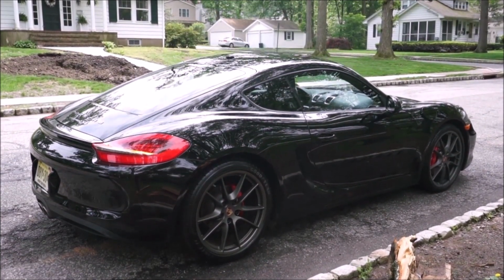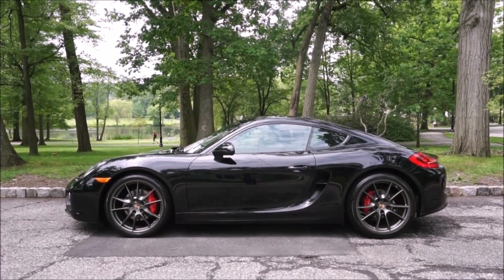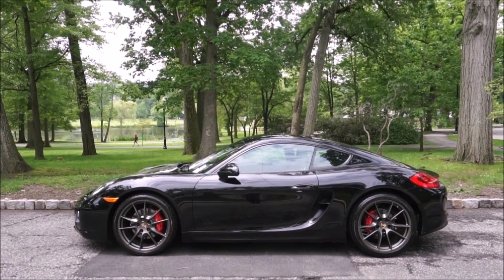And then the new ones, so that lasted from 2014 to 2016. 2016 was when the GTS became available. So the GTS gives you the black wheels, and it gives you a lowered suspension. You get the PASM standard, the Sport Chrono standard, and the Sport Exhaust standard, and a few other things. But those are the three big things.